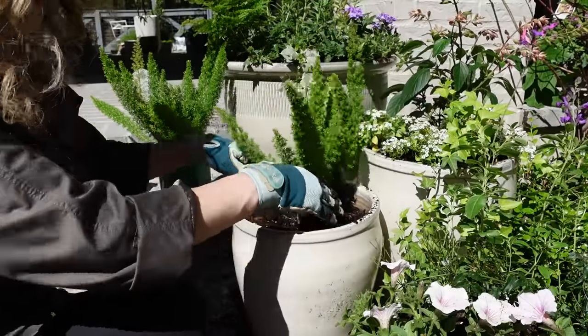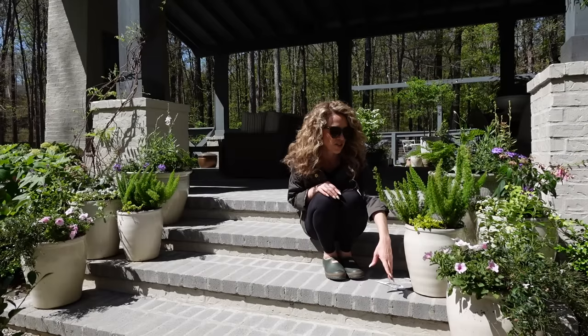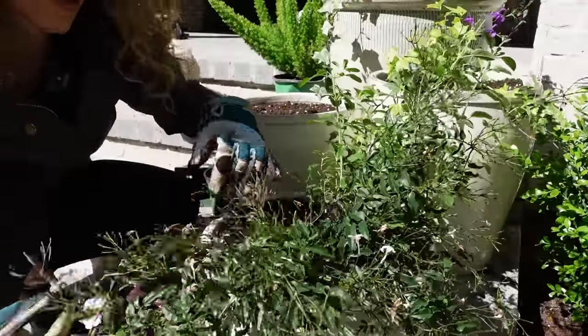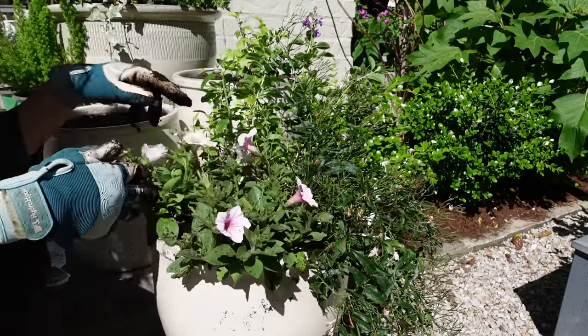This little pot right here has our foxtail fern, and then I've just put in some creeping Jenny. I love to add that to the front of a container as well, because it's just going to spill out over the summer. And then on the very bottom, we've got our autumn sage, and then this little sweet petunia. This one is called Color Crush Pink Vein. And then, of course, our jasmine in the front.